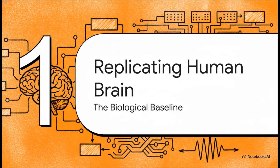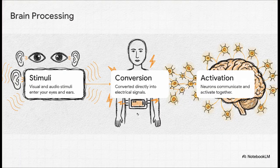Section 1. Replicating the human brain, the biological baseline. Before we can even begin to understand artificial intelligence, we have to understand the ultimate benchmark it's trying to copy, how your own biological brain processes information. It's happening right now in your head as you listen to my voice. Let's walk through exactly how that works.